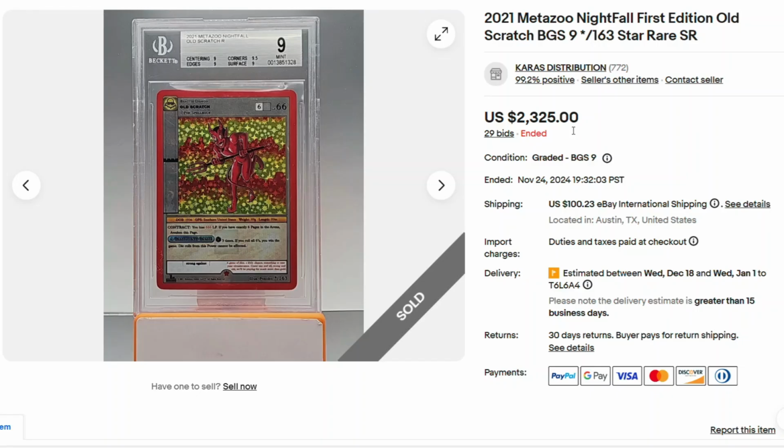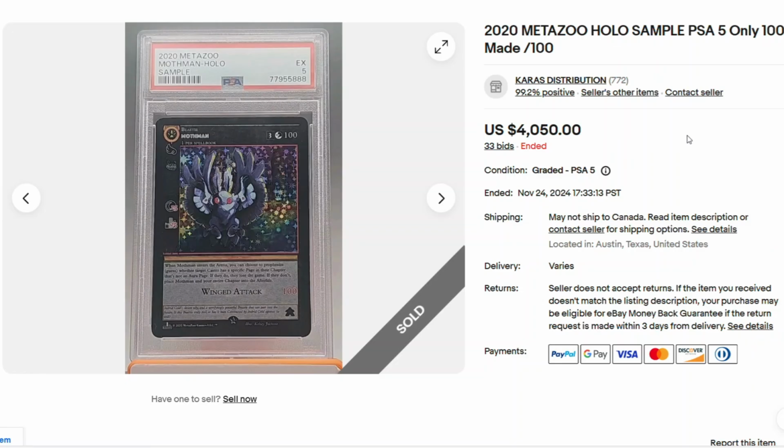We had Old Scratch, Beckett, BGS 9, sold for $2,325 in auction. And the craziest auction of the week, by far, but this happened 2 weeks ago too: Sample Mothman PSA 5 sold for the exact same price as 2 weeks ago, $4,050. So I'm not sure what happened there. Maybe the first person that won this 2 weeks ago didn't pay, but then how did it go for the exact same price again? That's really weird. Not saying it's not legit, it's just what are the odds, right?